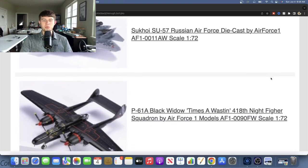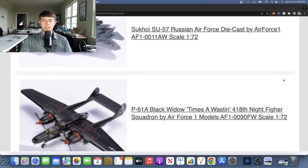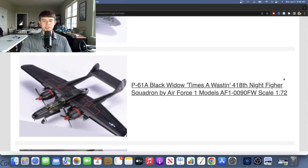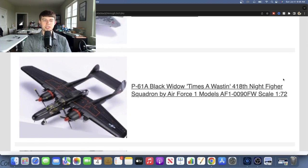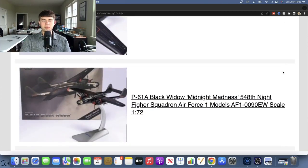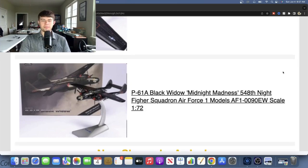And here's a P-61A Black Widow, 418th Night Fighter Squadron. Another really great offering right here. It's a very unique aircraft with the P-61, so good opportunity to expand on your military collection if you're looking to do so. And here's another one. This one, however, I believe is the 548th Night Fighter Squadron, so cool to see a different perspective on the picture as well. That's a very nice effort.